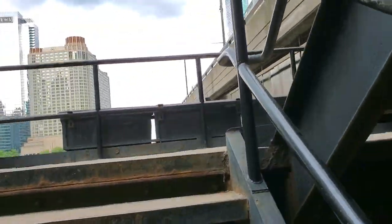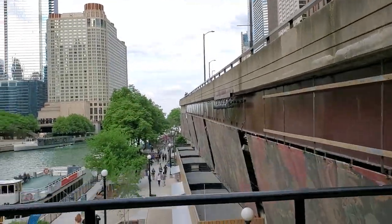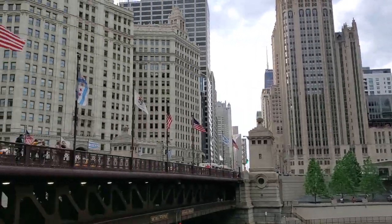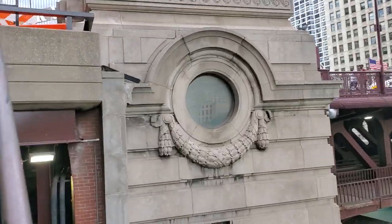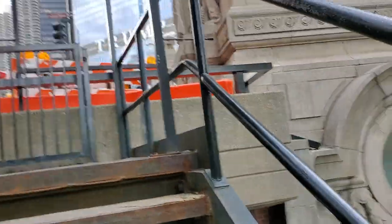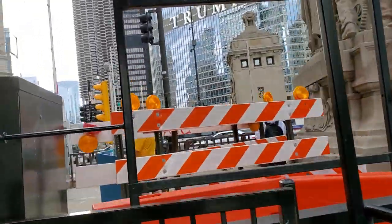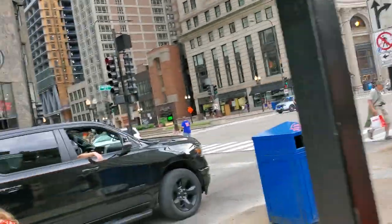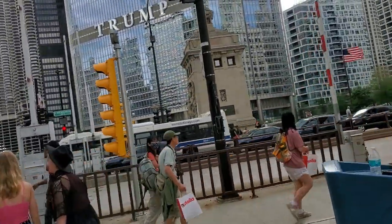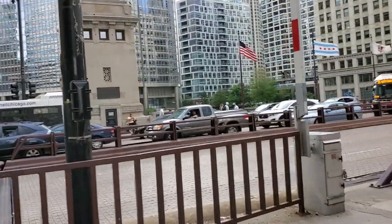Very noisy but very beautiful Chicago today. There's another view of the skyline. So let's go back upstairs. So we're back on Michigan Avenue now, and we're gonna go back north on Michigan Avenue, but we're gonna cross the street over there when we get a chance.